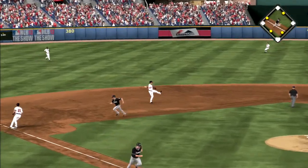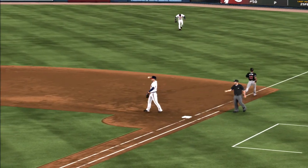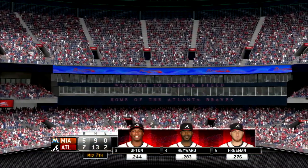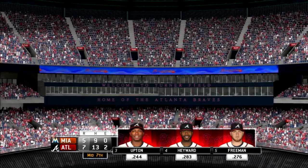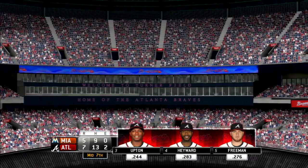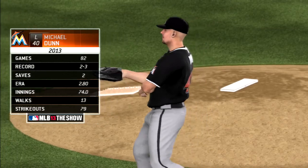On the ground to short. Could this be 2? To Ugla for 1. On to first, and talk about doing the job out of the bullpen. 1 batter, 2 outs, and the inning is over. So 2 runs on 4 hits here, 1 error, and 2 left. Seventh inning stretch time here in Atlanta. Atlanta leads it 7-5. Mike Dunn will get the ball now as he'll take over on the mound to start the home seventh.